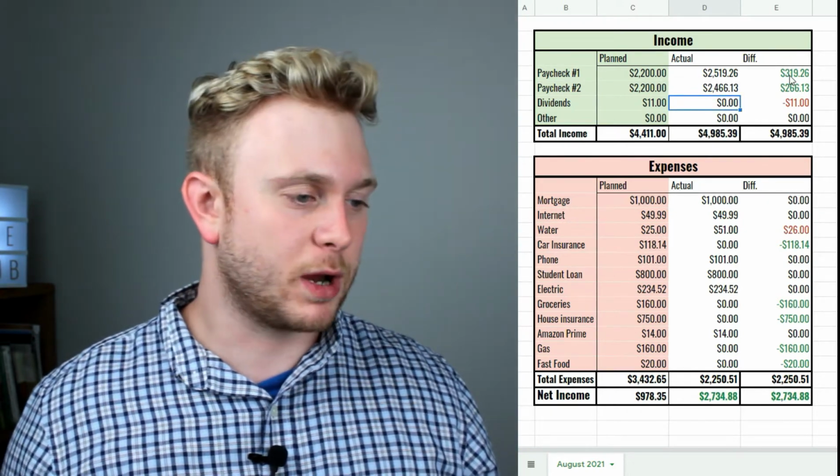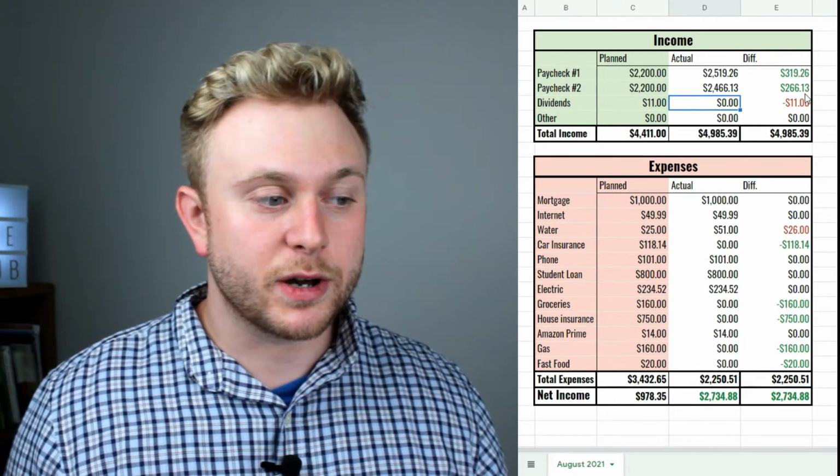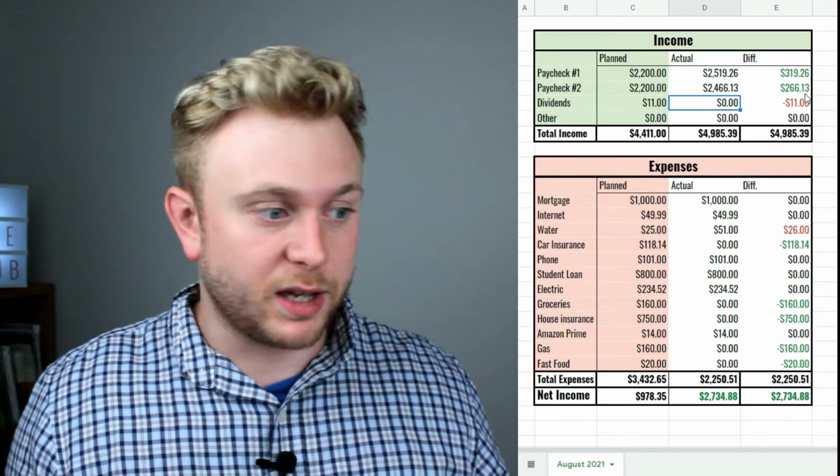And as I've programmed the spreadsheet to do, it spits out the difference, and we can see it's a difference of $266.13. So above what I planned for, the $2,200.